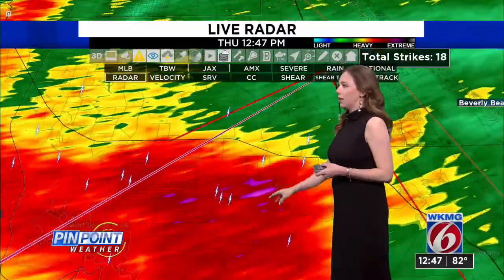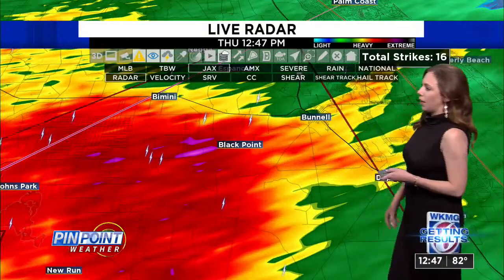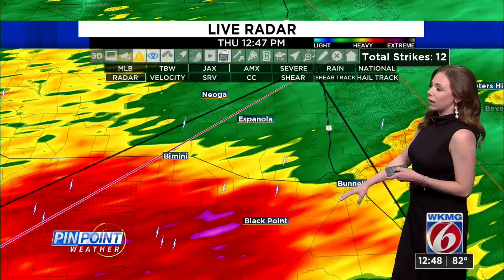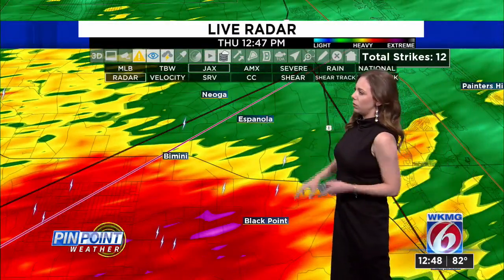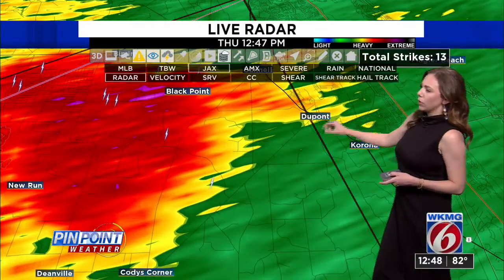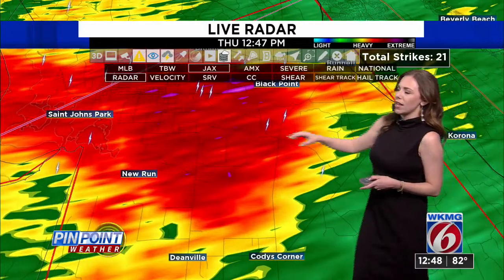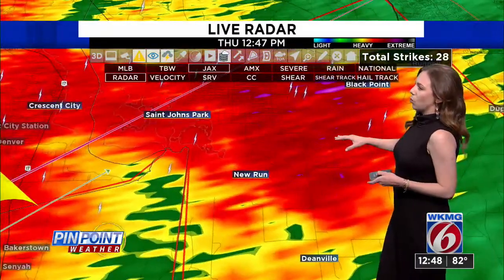Let's zoom in again in and around Bunnell. We're still talking areas along US 1, Bimini, Black Point. These are the areas that are the most concerning right now. Areas of Espanola, a little further south, trying to give you some other locators here. DuPont, areas into New Run, you're just on that southern fringe of some of the worst of the weather.